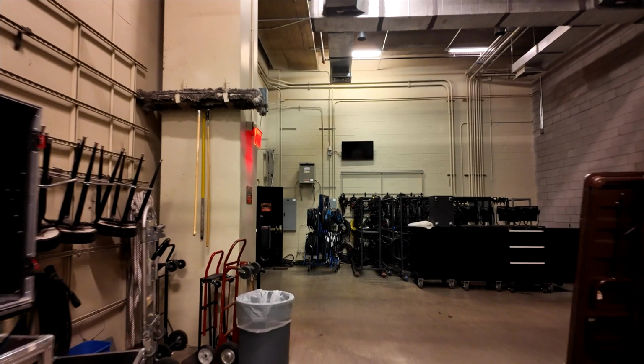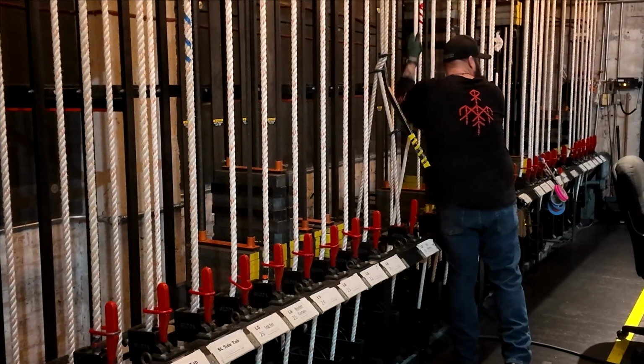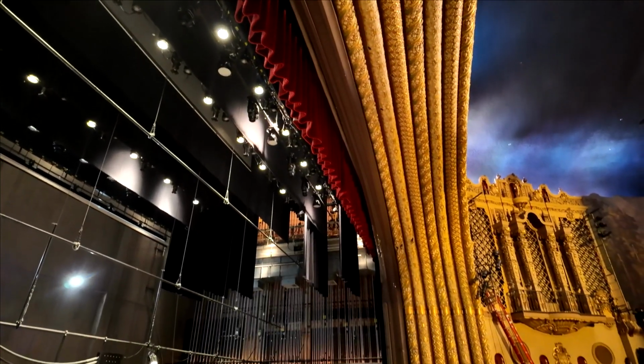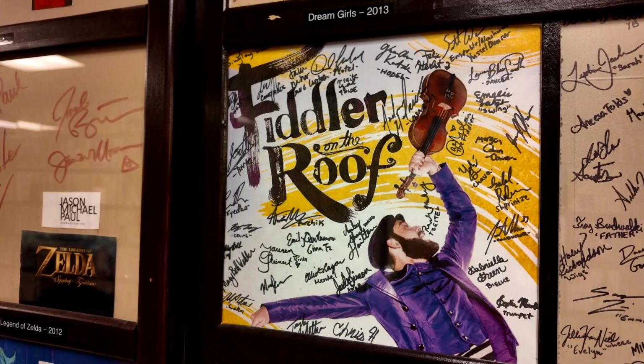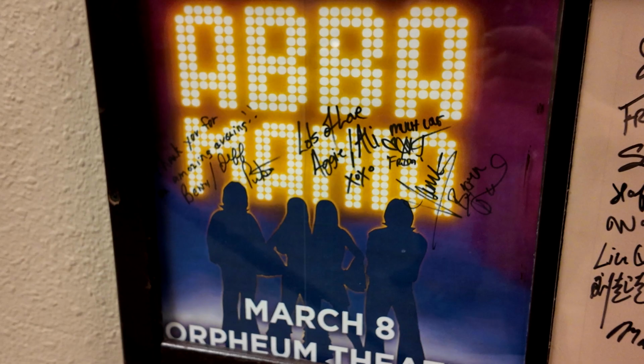My favorite experience here in this theater, probably the time that I got to get a tour behind the scenes of this theater. I knew a little bit about the history, but what I wasn't aware of was all the people, all the talent that has been in this theater. I call it a wall of fame, where we have pictures and autographs of all the different talent that have come through these doors and performed for people.